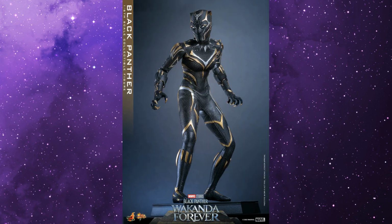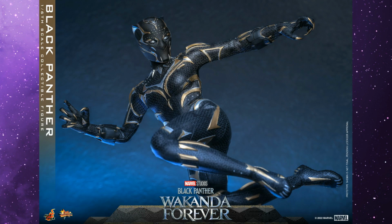Now, what we're not seeing in these photos is, obviously they're trying not to spoil the film entirely. They have not shown us what the head sculpt will look like. If it's a really good sculpt, that $310 becomes more palatable. If it's a crap sculpt, well, okay, that may change my perspective. Again, that does remain to be seen.